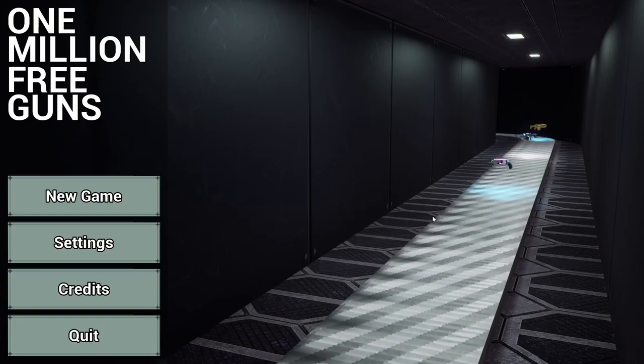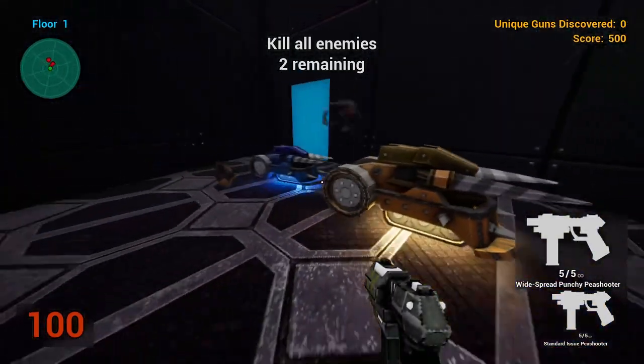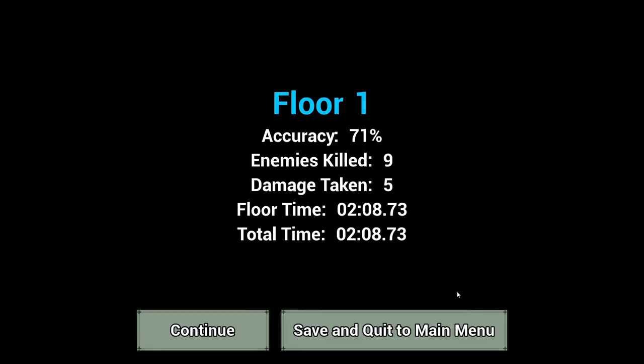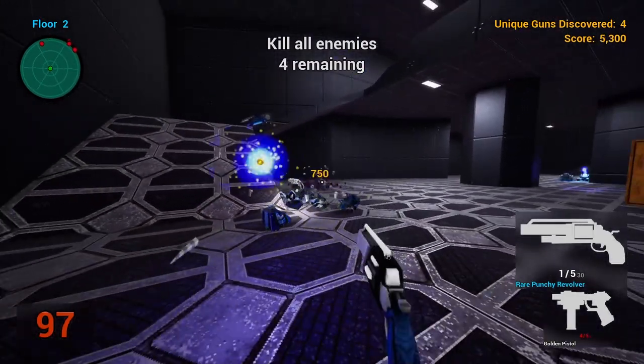1 million fatal guns. I believe this is a sequel to a previous game, making this the first sequel in the list. It's first person instead of top down. There's a breakbeat slash glitchcore-esque music playing in the background. There is no zoom, only hip firing. This game has floors, which are levels. Floor 2 looks exactly like floor 1 when we start, except there are just more enemies.